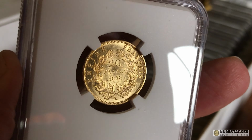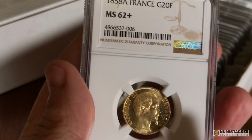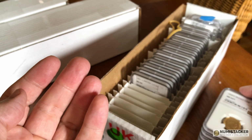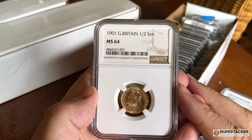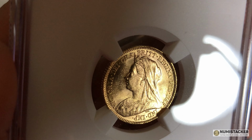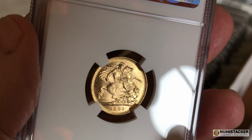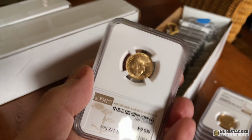Another very, very beautiful coin, clearly liked by NGC. It got a plus rating, and for good reason. 1858, France, Paris mint, and it got a plus. The plus sign means that it's pretty much a 63, but not quite. They couldn't quite give it a 63, but they thought that it was right at the top end for what a 62 should be like. This one did get a higher grade, and you can see here the fields have pretty much no marks in. On the reverse, certainly no marks in the fields, loads of luster. Really, really nice little coin.